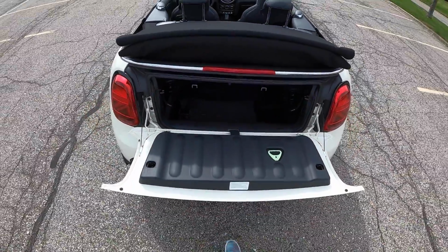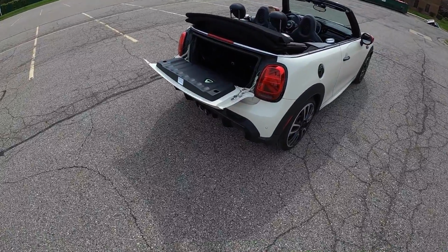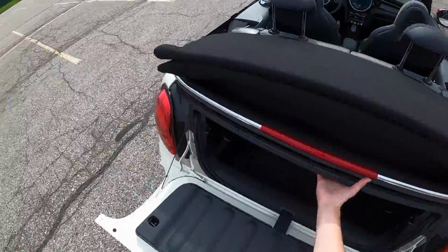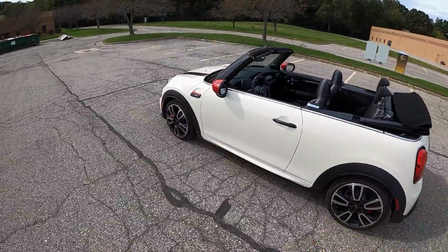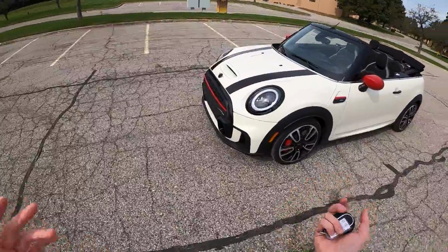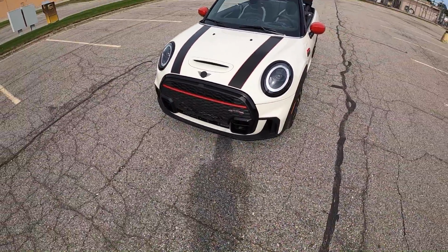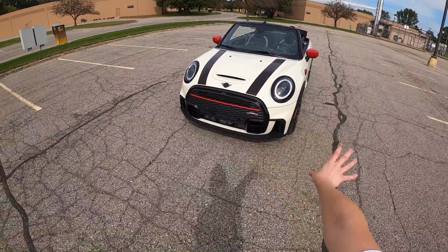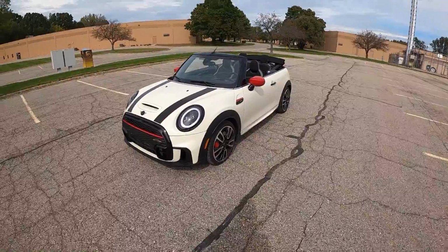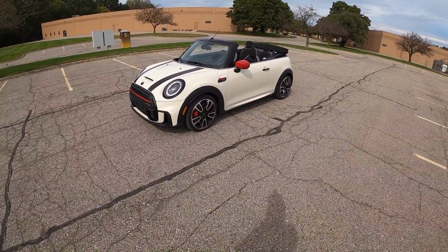I love that with the convertible Mini Cooper, the trunk opens like a truck. You have like a little tailgate in the back that allegedly can hold up to 176 pounds. Exterior wise, this is finished in pepper white. We've got red mirror caps and black bonnet stripes, and they are the JCW bonnet stripes because they've got the little red pinstripes on either side. Also with the JCW, we've got different wheels, slightly different front fascia with the little red lip gloss right along the front there. I think this thing actually looks really nice, and especially in its hardtop form, it looks absolutely killer.